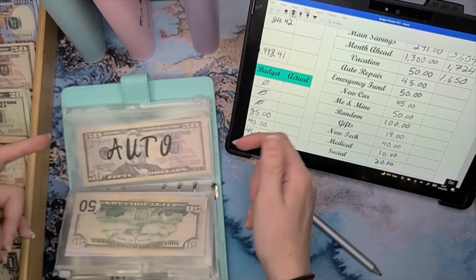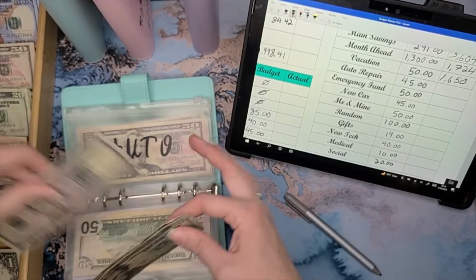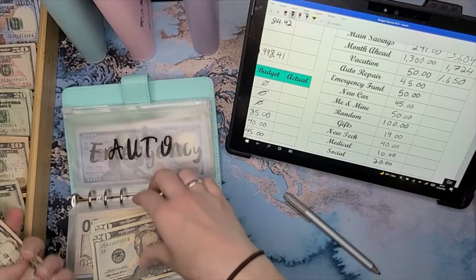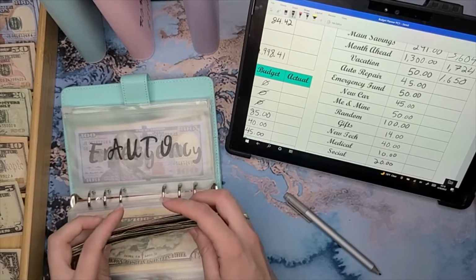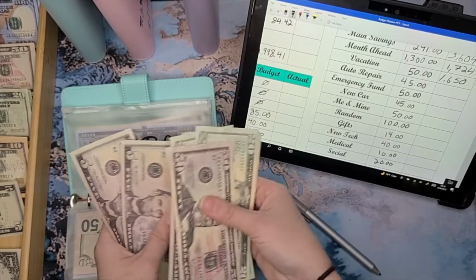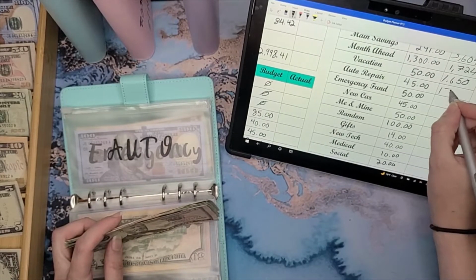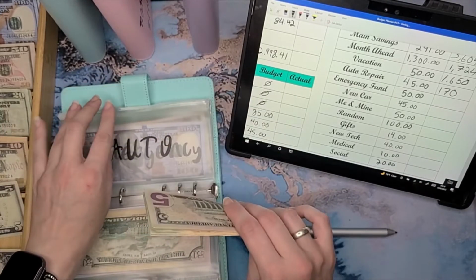All right. Up next is auto. Auto is getting 45. I had a little extra money, so I kind of tweaked some of these. Auto would normally only get $25, but I was like, let's put a little extra in there. No big deal. So, auto now has 50, 70, 90, 110, 130, 150, 155, 60, 65, 70. So $170 in auto, which should more than cover my next oil change, which is the next thing that is due. I don't think it's due until like August though, so we're good.